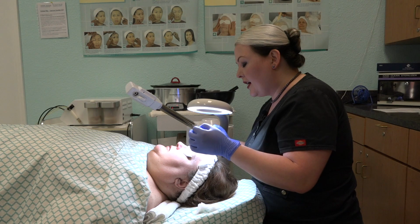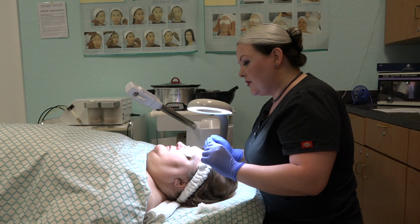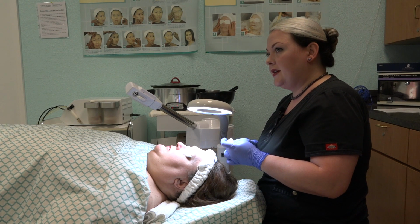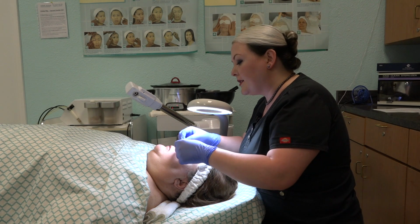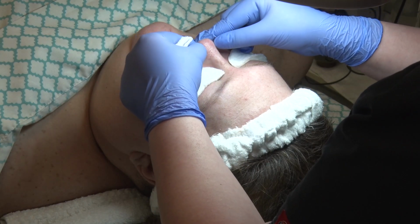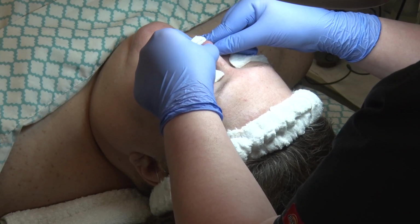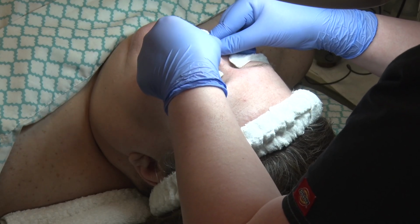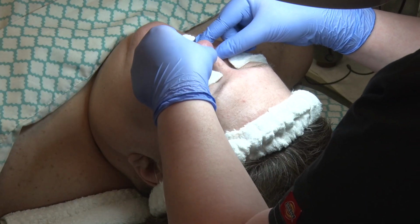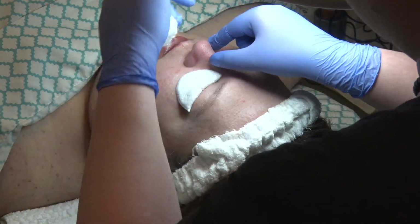I am going to try a little bit with the nose, and if it becomes too difficult for her, because it can feel like a little bit of pinching, I can stop. But I always let my client know what it's going to feel like. Always important to wear gloves during this procedure.